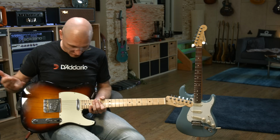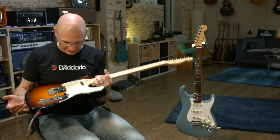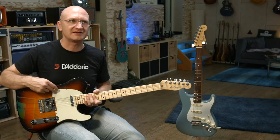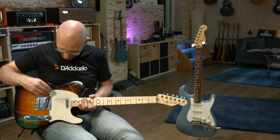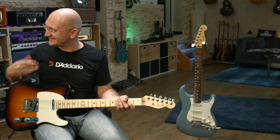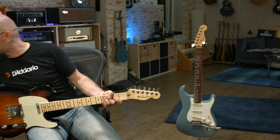Then no shaping anywhere because guess what? It's a frickin' Tele. Pickguard looks the tiniest bit yellow-greenish. I don't know if that's wanted, but it's cool. And it's a fun, very clean, pristine instrument.